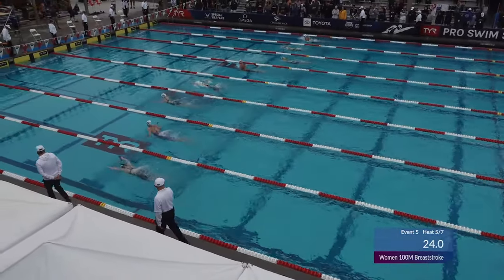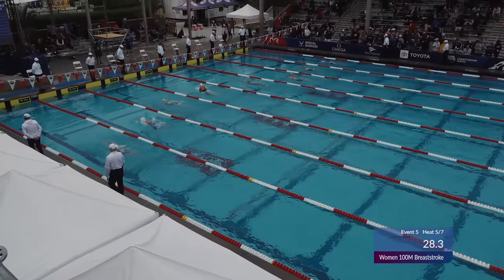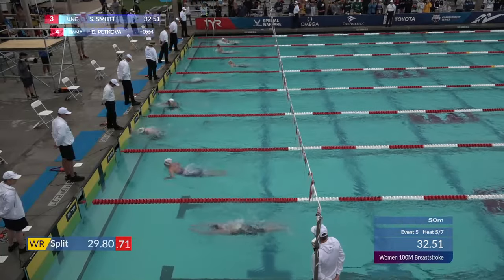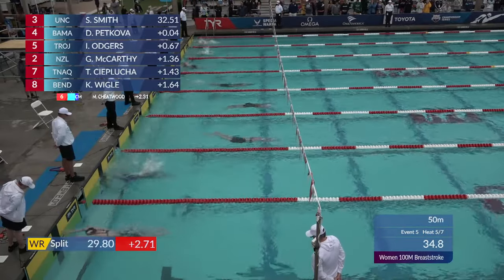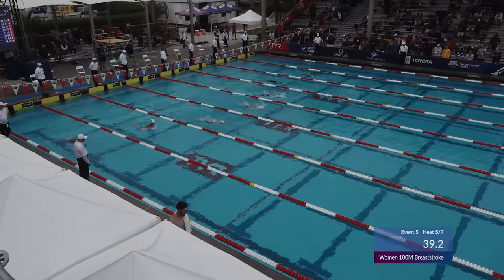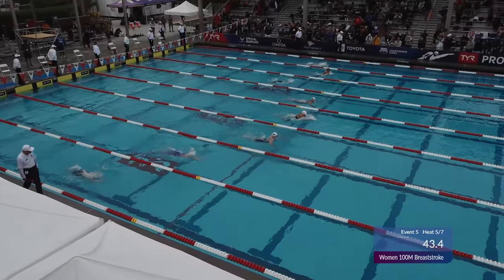Diana Petkova of the University of Alabama comes in as the third fastest entry in the 100 breaststroke at 1:08.06. Skylar Smith in front at the 50, though, in lane number three at 32.51. Petkova is second ahead of Isabel Odgers, currently third from five.